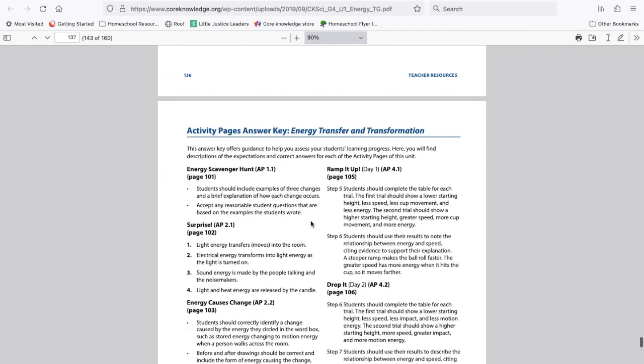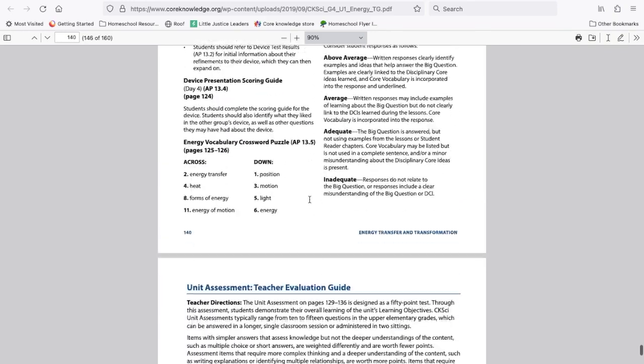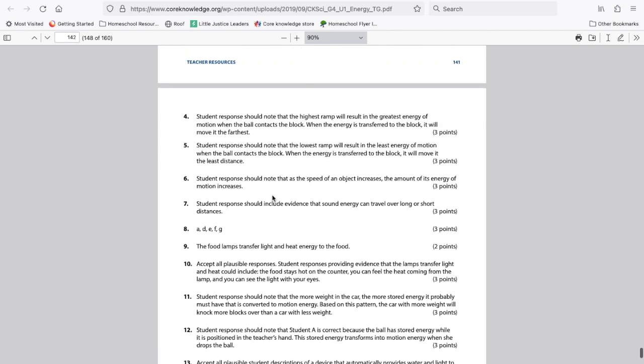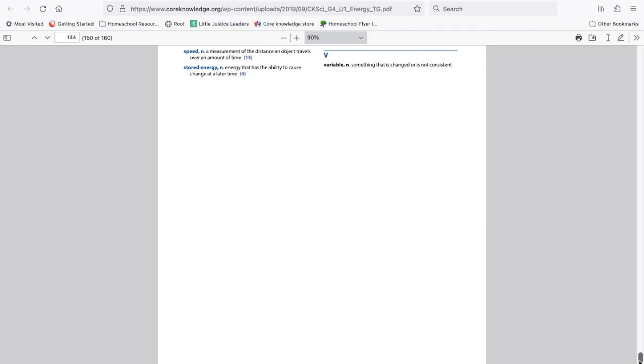And then at the very end, it has all of your answers, which is helpful to know, again, because we're not experts in this. And then it has the answers to the unit assessment and even how to grade it. It gives a point value to all that. So I hope that was helpful, showing you kind of how I navigate it, how I use it, what things I pull from it.